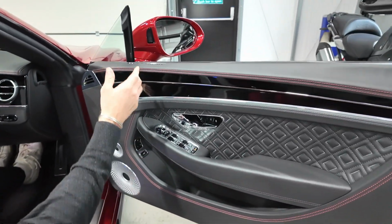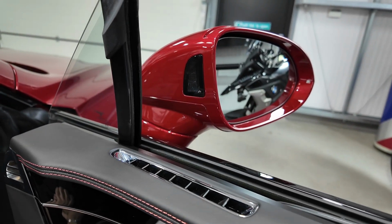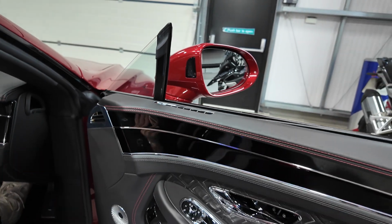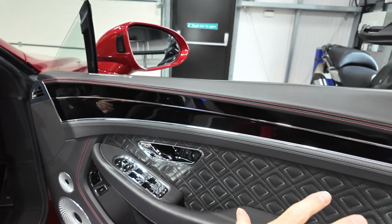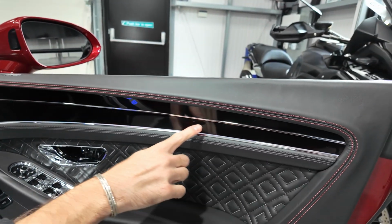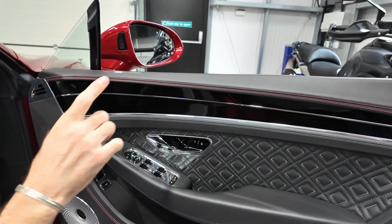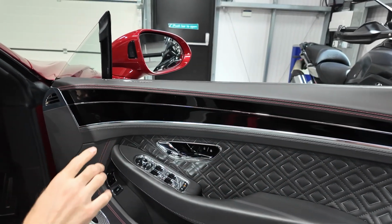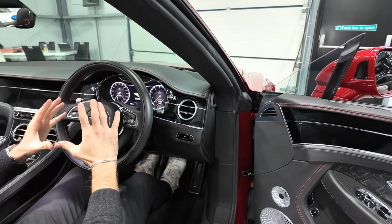So starting on the door mirrors, Bentley's blind spot monitoring, really easy to notice against the candy red there, so it really does stand out that it's got it. The piano black wood veneers throughout this car are split in half, 50-50, by this beautiful chrome line, which runs down the door cards, across the dashboard and around the other side, surrounding the cockpit.